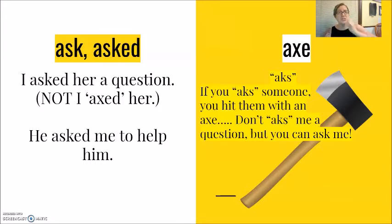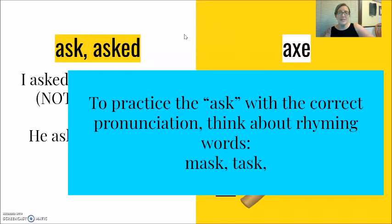But again, this mispronunciation is very common among people who speak English from the time that they're born until they're grown-up adults in this country or in any English-speaking country, because that group of consonants, "skt," that group of consonants together, we call that a consonant cluster, is very difficult to pronounce. If you want to practice "ask" with the correct pronunciation, think about some rhyming words like mask, task, ask, and try to do a repetition of some rhyming words. Record yourself with your camera. Listen to your pronunciation. Are you making the correct "ask"?